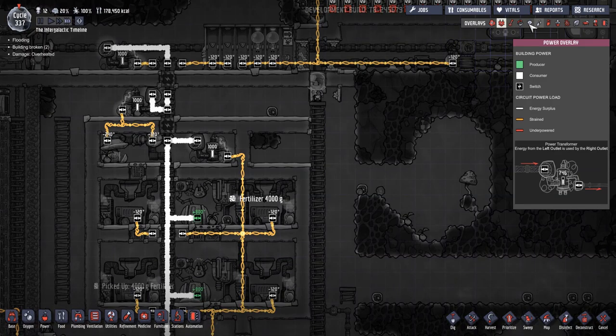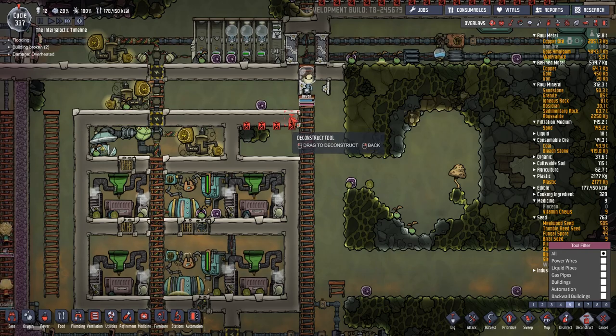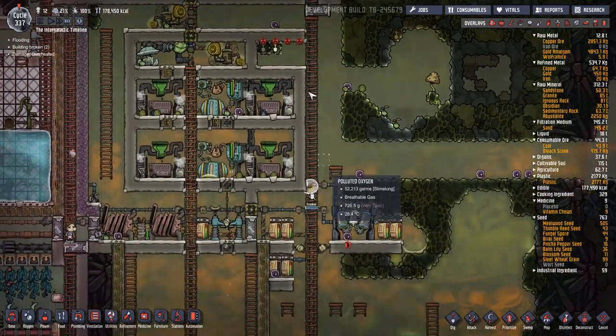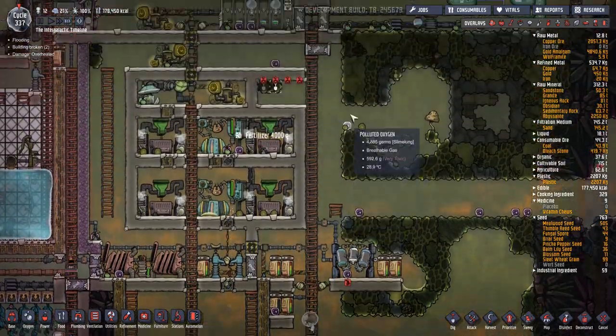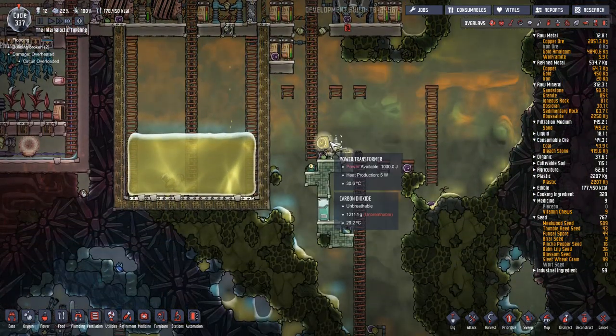We could actually clear out this space. Is there any pipes or anything there? No. So if we get rid of that and dig out that, this would be a perfect spot for our tube. It could run down here. They don't run over ladders, so we may actually run it to the side and just leave these ladders in.